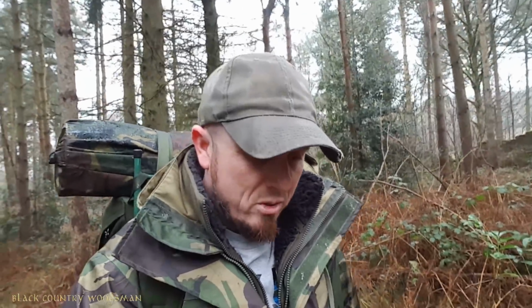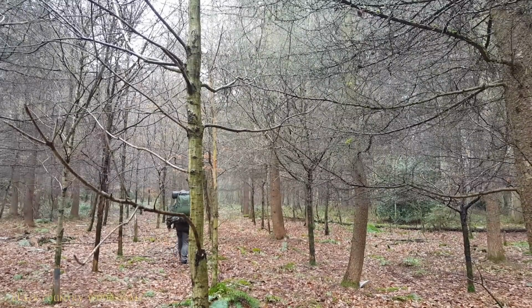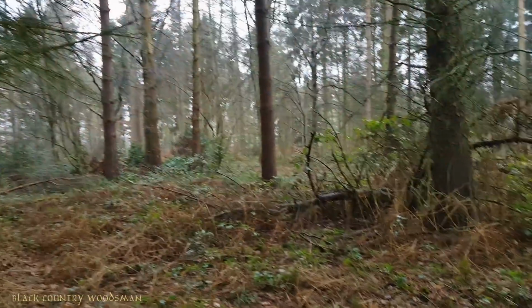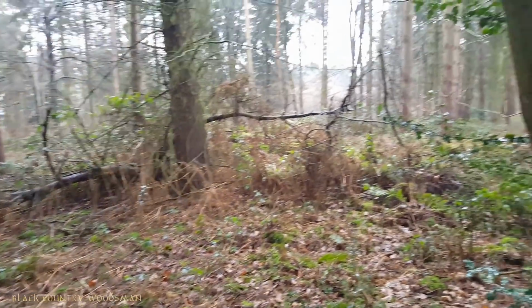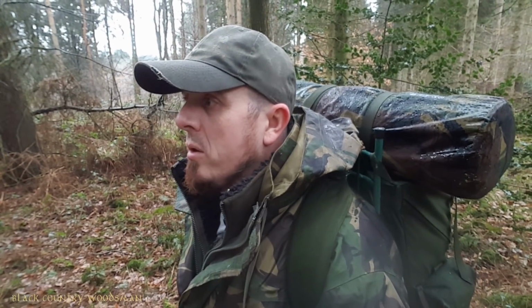Venturing in deep here, off any pathway or trail. Here looks to be a decent spot. There's no widow makers or anything up above. The ground's really soft. Got a bit of coverage with down branches like that, and with the camo netting I should be fine. Today we've got constant rain, drizzle, and highs of 4 degrees and lows of -1, which should be late on, very early in the morning.